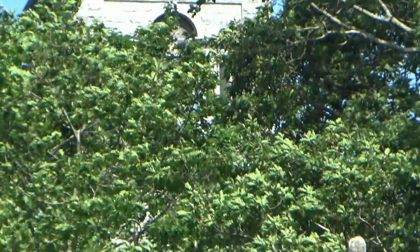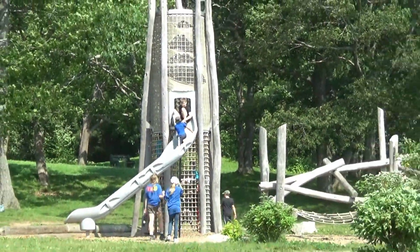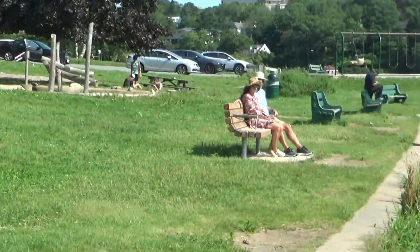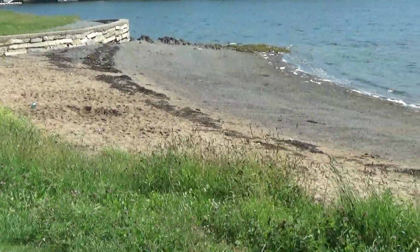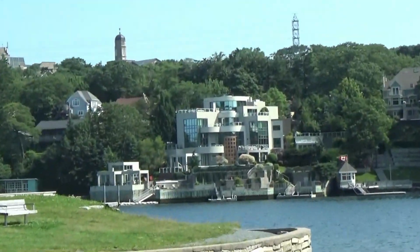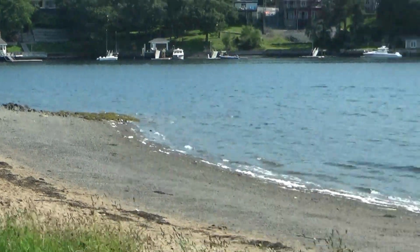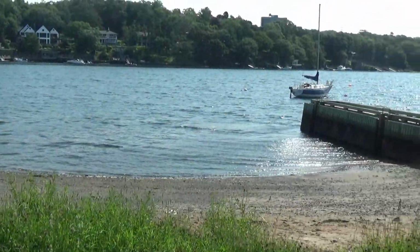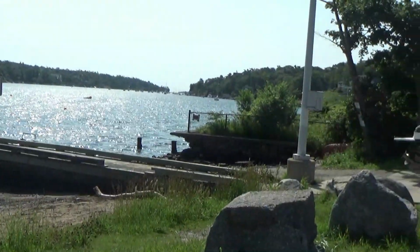There's the top of the tower. Below that is a children's playground and a sandy beach, partially sandy. Oh, there's that house I was seeing. And then off to the right here they have a boat dock and a boat launch right there.